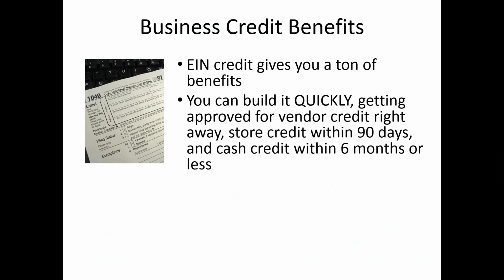So EIN credit gives you literally a tremendous amount of benefits. One being that you could build it very quickly, getting approved for vendor credit right away, store credit at major stores within 90 days, and cash credit, like the end goal that we're going to talk about today, within about 6 months or less.